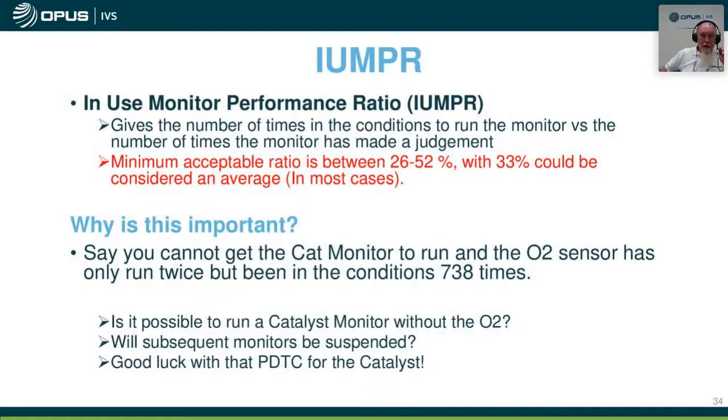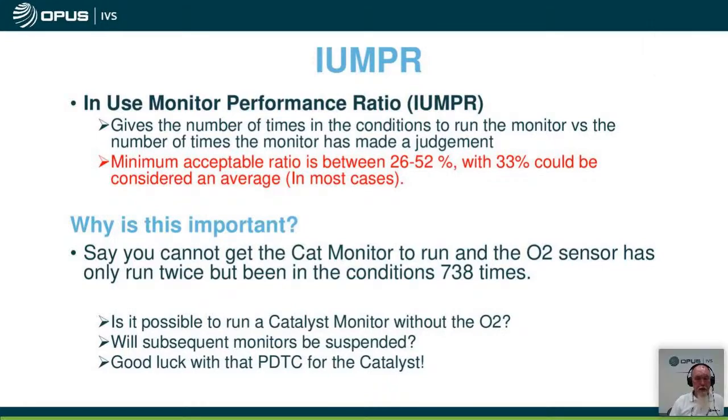So IUMPR, in-use monitor performance ratio, gives the number of times that the vehicle is in the conditions to run the monitor versus the number of times the monitor has made a judgment. So the minimal acceptable ratio, depending on the monitor, is someplace between 26 and 52%. So if I've got an oxygen sensor monitor that's running, it was in the conditions to run 500 times, and it ran 285 times. That's over 50%. This is a pretty healthy car. If I've got the same car that was in the conditions to run 500 times and ran the monitors 641 times, well, that's a later model car that's running the monitors multiple times a trip.